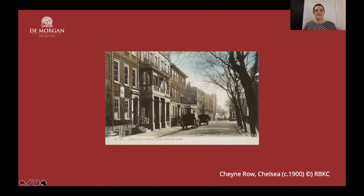So here's a picture of Cheney Row. De Morgan lived in what was then number 8 Cheney Row, which would have been about here. So the house with the plaque on just next to the house with the columns was Thomas Carlyle's house, and that was at number 5 Cheney Row. So 2 doors down from that, we had William De Morgan's home at number 8.